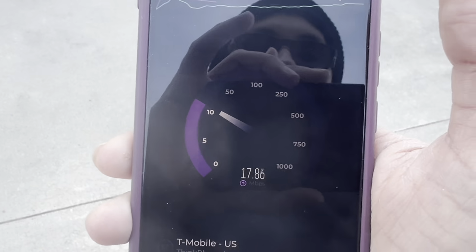Not horrible. It's definitely a lot better out here than where I live personally. That's about 300 miles south of where I live, from Houston, Texas.